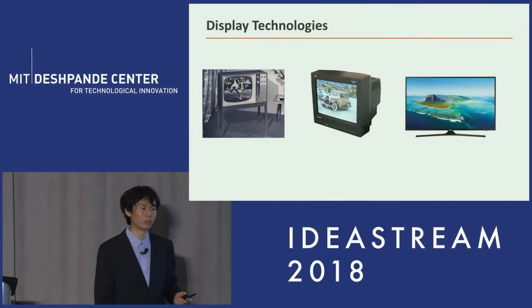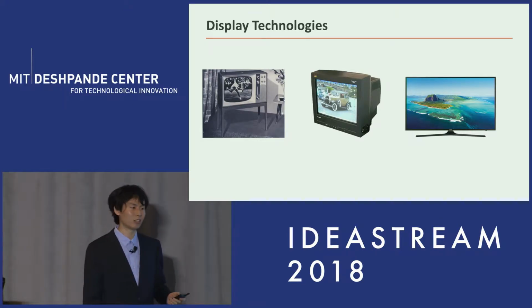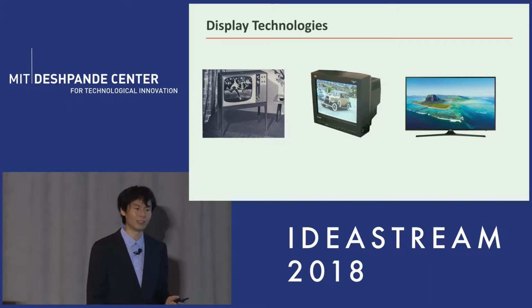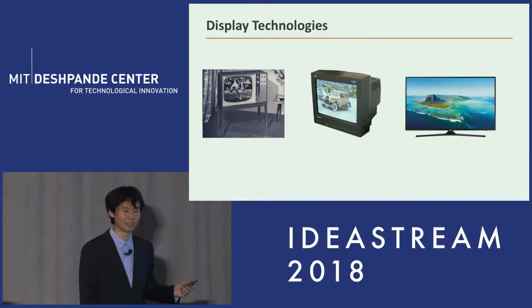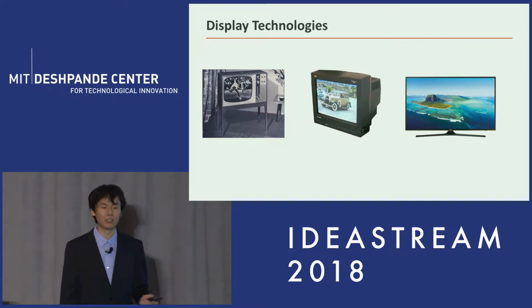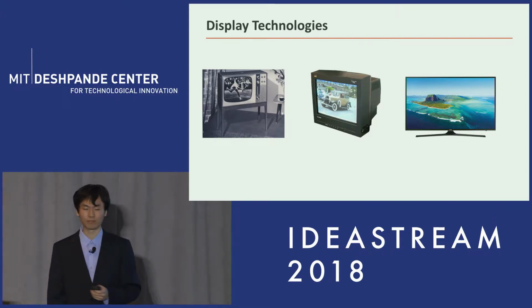We perceive the world by seeing, so we always want better display technologies. Most of us look at displays multiple times every day, but it was not until the early 20th century that we invented the first black and white cathode ray tube CRT display. And with several other technological leaps, we invented color CRTs and flat panel displays. You probably have one of those right in your pocket on your smartphone.